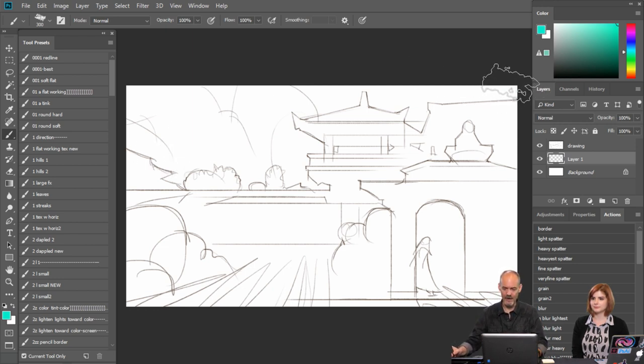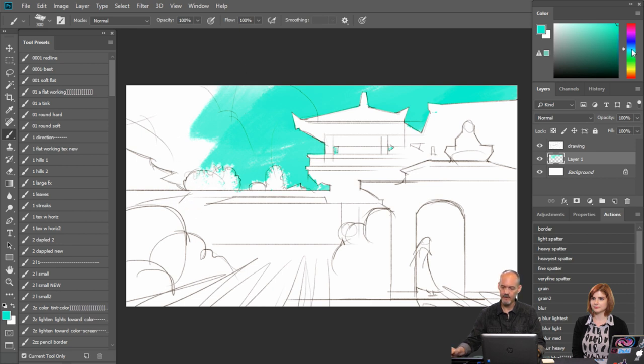So here we go. I have that mask up. So boom, boom, boom, we'll just fill this in. And I'll just slowly shift it towards a little bit more of an ultramarine, a little bit more blue.